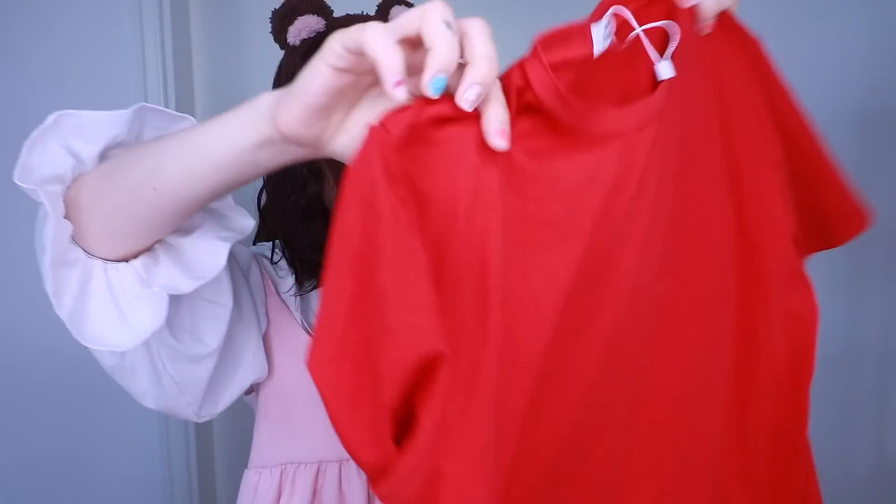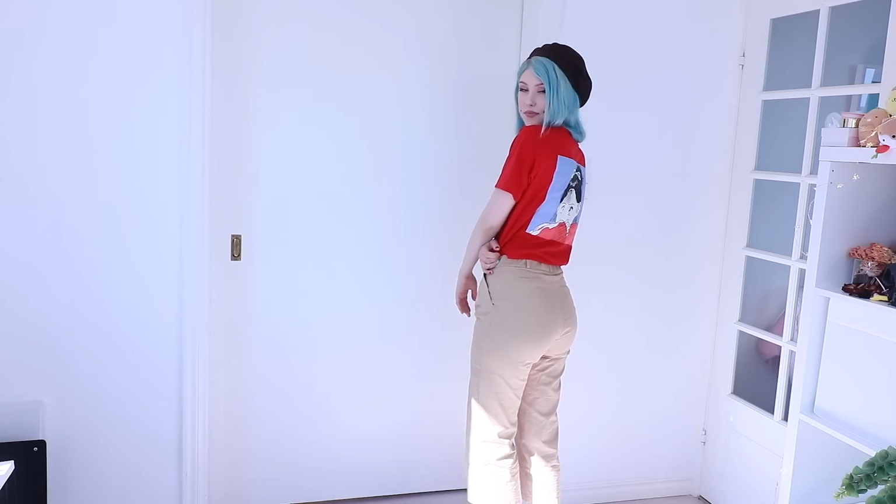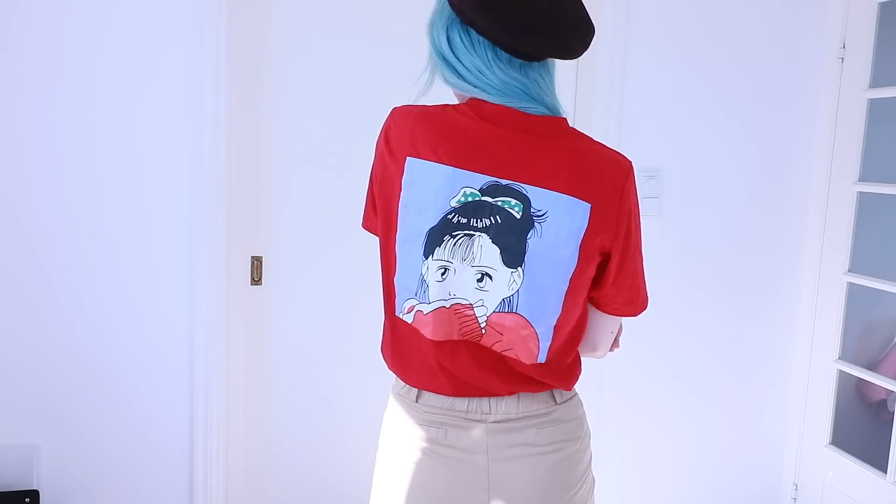Next! Okay, so this is one of my favorite items that I received. This is the back, and it's this really cute anime girl. I love this shirt so much. This is just something that is gonna be so cute with high-waisted jeans. Whatever jeans you wanna wear, you can wear it with this shirt, and it's gonna look really edgy, I think. And kawaii at the same time. This is how she looks up close. This might get really sweaty, so maybe it's not for summer.